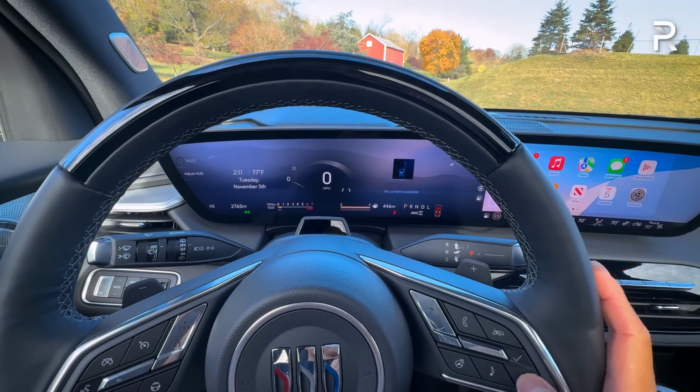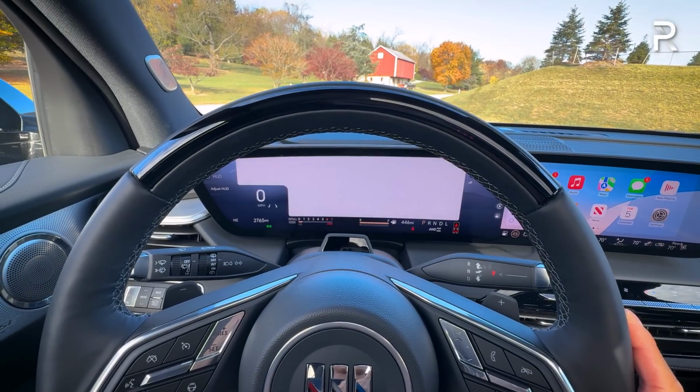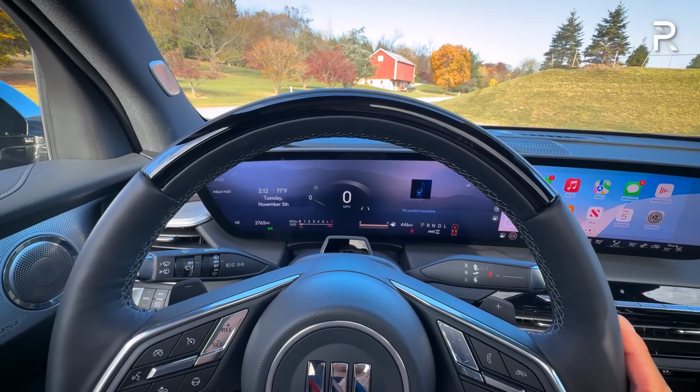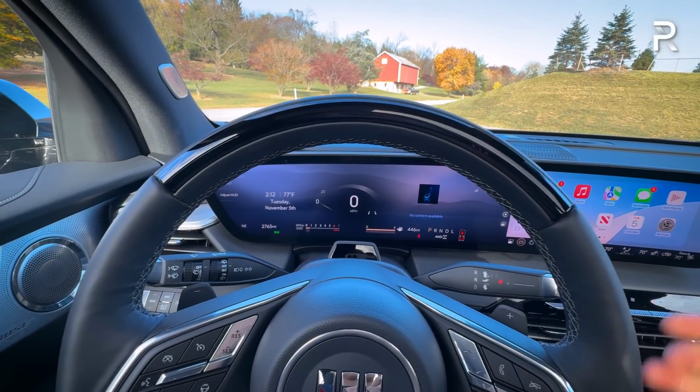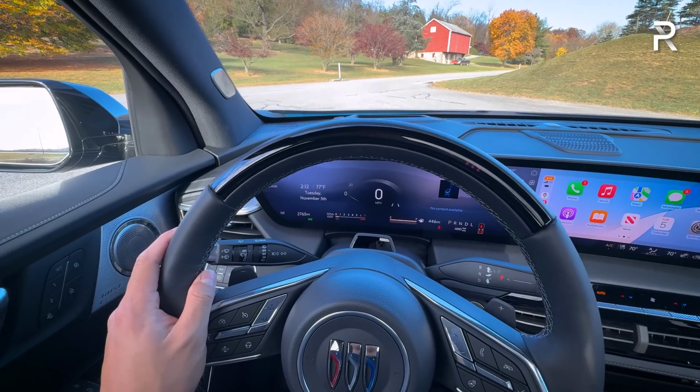If I push this button right here, you can actually put Google Maps in the instrument panel, or you can also put Apple Maps there, which is nice, or you can go to the driver assistance information, or go to a traditional gauge pod, which I think looks decent. It's certainly better versus the lower end Buicks and the previous generation.